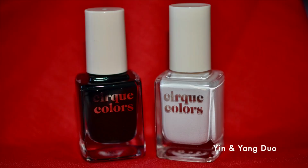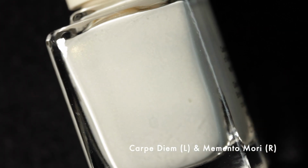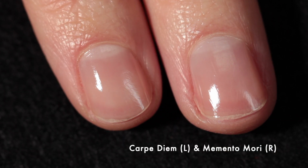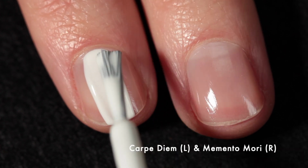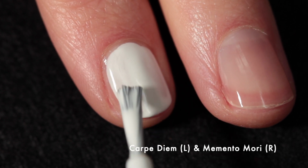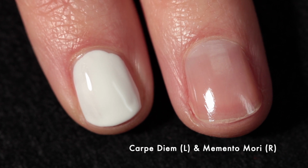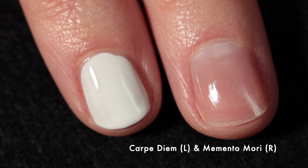And here we have the Yin and Yang duo, which includes Carpe Diem, which is a white cream, and Memento Mori, which is a gorgeous black cream. And I am applying these over the Get Ready base. I'm really hoping that Carpe Diem comes for you with a paddle brush. My swatch pack didn't have a paddle brush, but I mean, it still applies really easily. It's just even easier when you have a paddle brush.